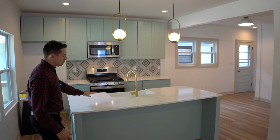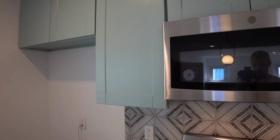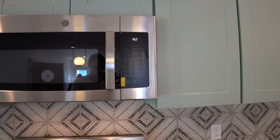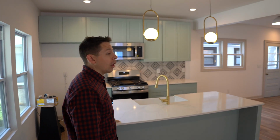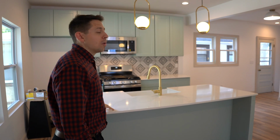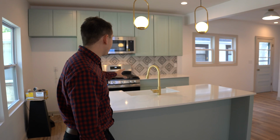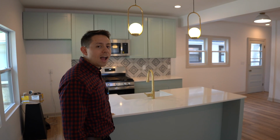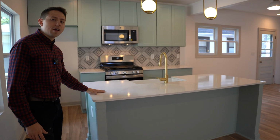So first choice they made here is obviously this teal color. I love bringing blues and light pastels into kitchens. I think it looks amazing, especially when people do brass finishes with it. This is one of my favorite color schemes right now, and it's super popular in 2021. I think we're going to see a lot more people using pastel colors and accenting it with this polished brass. It's wonderful.